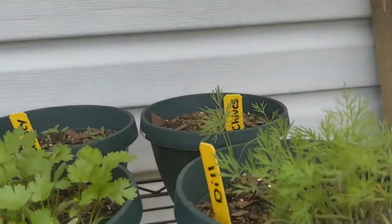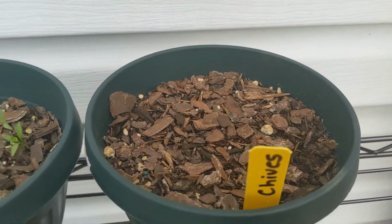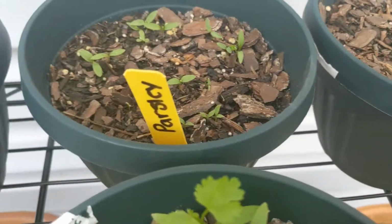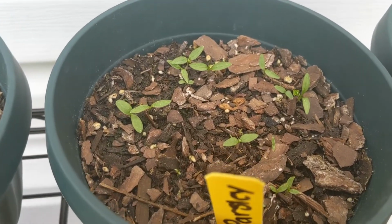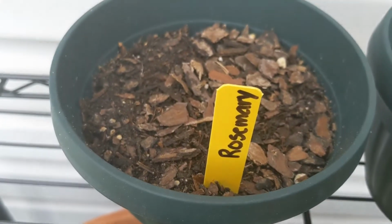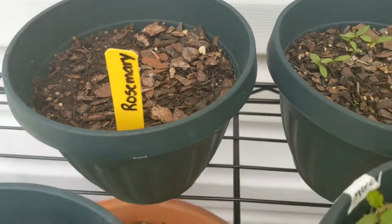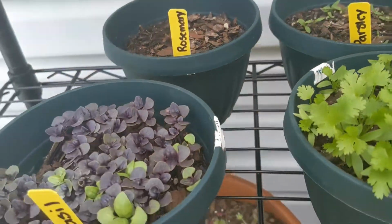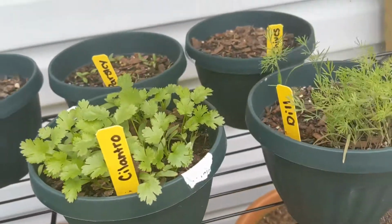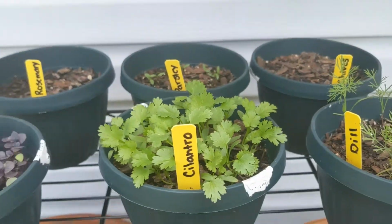Can't wait to make cucumbers with that. I don't see anything on the chives yet. The parsley. All those little babies popping up. The rosemary. Nothing yet. I think the rosemary and chives have been staying too wet. It's been raining a lot here, and I don't think they're drying out, and I think it needs to be a lot hotter for them.